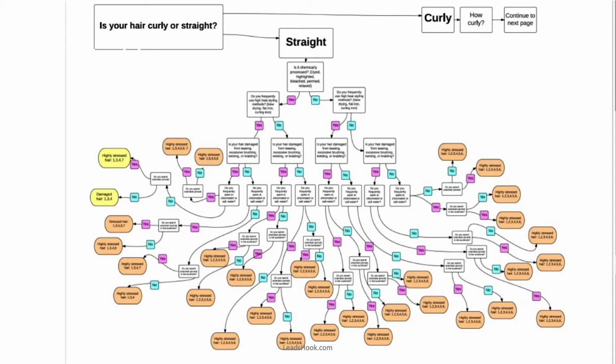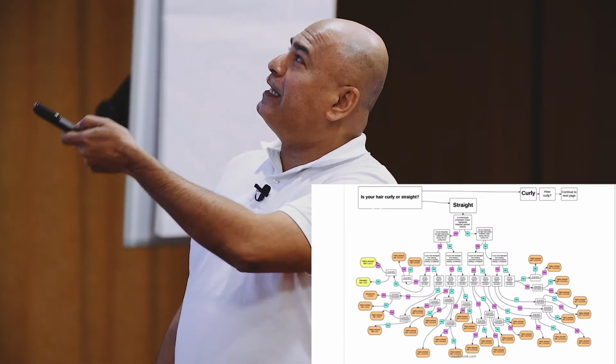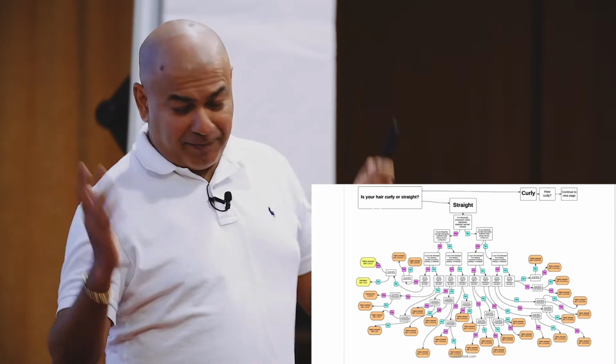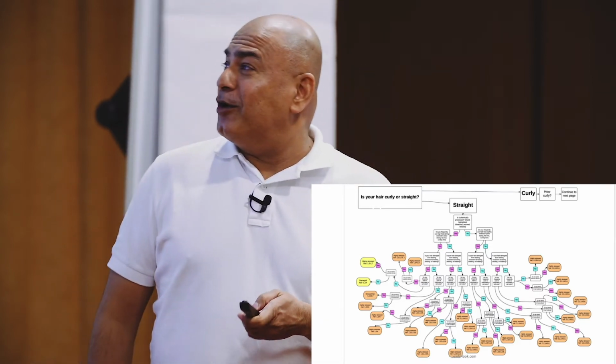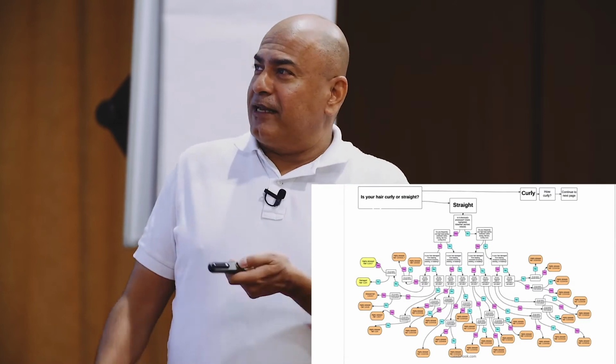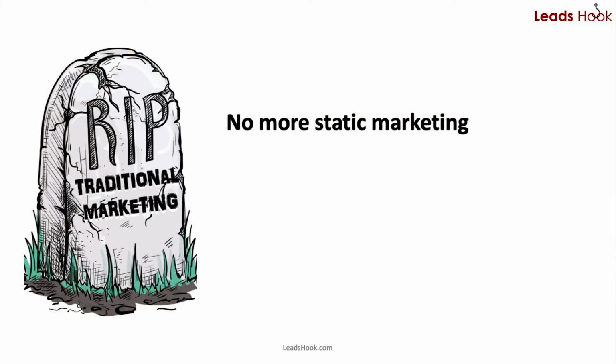So I sat on it for a while, and I said, how do you implement this damn thing? And that's just for straight hair, and then there was one whole map for curly, and a whole map for kinky, and coily, and whatever other hair types there are. So I was like, I think this might work. How do you do it? So I realized at that point, rest in peace, no more static marketing. Everything was going to be dynamic from this point onwards.